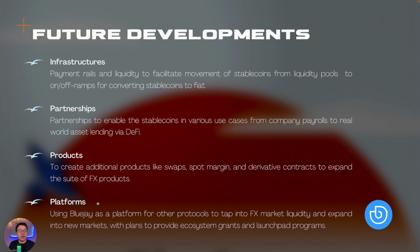We are familiar with Curve being where all the USD stablecoin liquidity flows to, but Bluejay could be where all the Asia stablecoin liquidity flows into, and other protocols can leverage and tap into that and integrate with their liquidity. They already have plans to provide ecosystem grants and launchpad programs. So I think in the next couple of months or years, we will see a lot of integrations, and we will see Blue stables potentially becoming more popular.